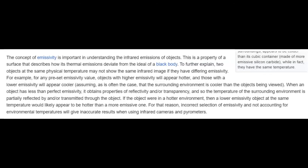This is a property of a surface that describes how its thermal emissions deviate from the ideal of a black body. To further explain, two objects at the same physical temperature may not show the same infrared image if they have differing emissions. For example, for any preset emissivity value, objects with higher emissivity will appear hotter and those with lower will appear cooler, assuming, as is often the case, that the surrounding environment is cooler than the object being viewed. Again, space. Got to be a little colder than that. We're going to look at those examples.